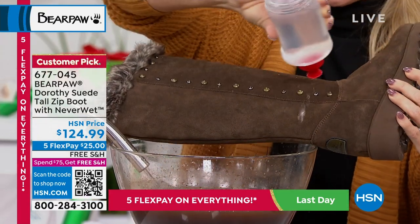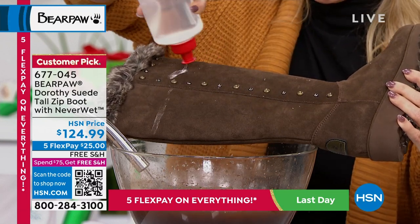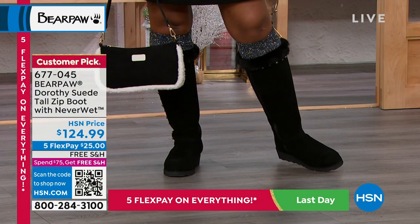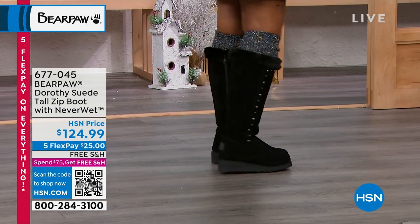So I'm just taking this water. I would use the coffee, but you wouldn't be able to see it anyway, because this boot is a little bit darker. But think about even the salt. Think about the mud. Think about the salt, if you're like, what do you mean salt? If you're from Florida and you've never experienced that. Well, Callie can tell you all about the salt.